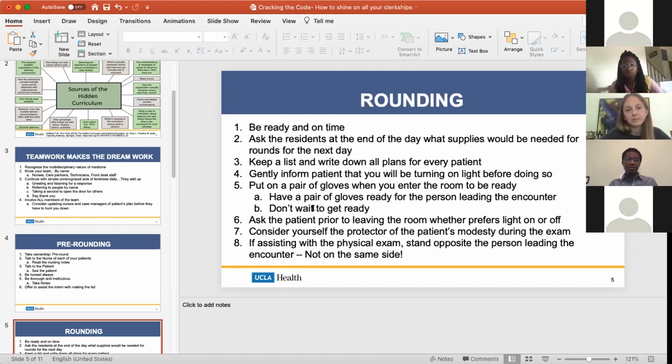When you get to the rooms to round, one of my pet peeves is we all rush into the room, we've spoken about the patient on the outside, and everyone forgets to turn on the light. Usually the light switch is by the door, so what ends up happening is the whole team backtracks and then someone stumbles and finds it. You can be the person who makes it your job to find it and turn it on, but most importantly, to notify the patient first.